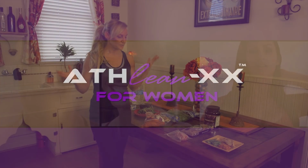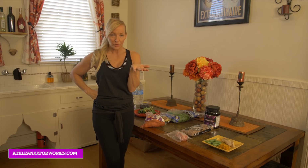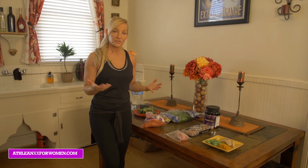Ladies, I know it's kind of that time of the year sometimes when we're thinking, gosh, I really think I want to start a new nutrition plan, but I've never done it before, not really sure what to do, I'm feeling overwhelmed. Don't feel overwhelmed. Let's go through these steps to kind of give you an idea of what to do so you're not so stressed out.